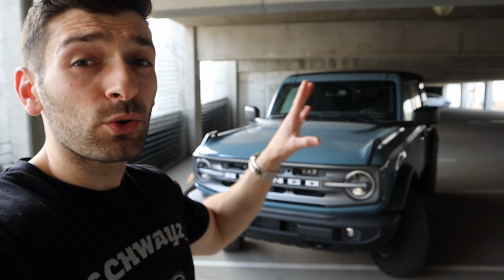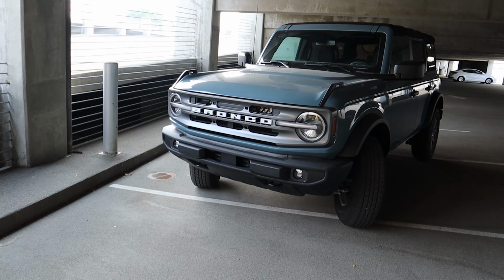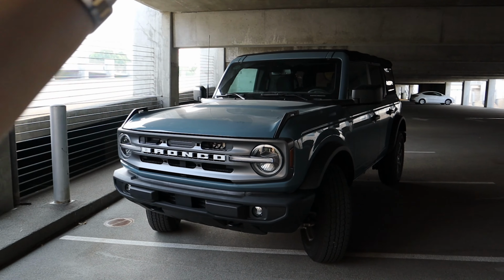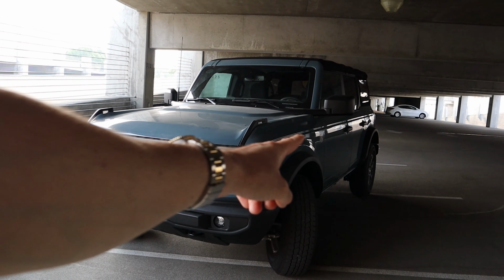but I will talk in depth in a future video on the reasons exactly why I chose this car over, say, a Jeep Wrangler or even a Toyota Rav4 or a 4Runner. But without further ado, let's kick off what you guys have been dying to find out, which is how much exactly did I pay for this 2021 Ford Bronco in the Big Bend trim?